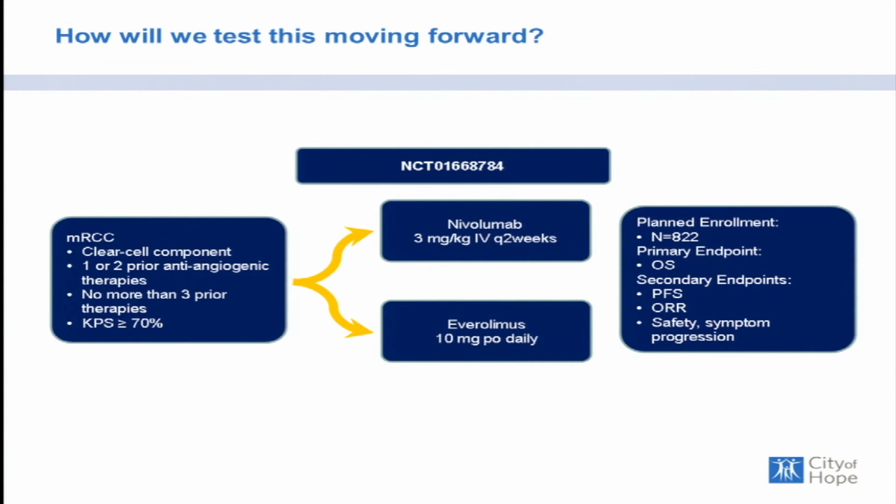So how are PD-1 inhibitors going to move forward? This is a trial that Dr. Figlin is actually running here at Cedars-Sinai. This is a trial that takes patients with metastatic kidney cancer. They may have received 1 or 2 prior anti-angiogenic therapies. Again, these are drugs like sunitinib or sorafenib or what have you. And very appropriately, I think it randomizes them to everolimus, which is a drug that we might typically prescribe in that setting, or you might actually get the PD-1 inhibitor.